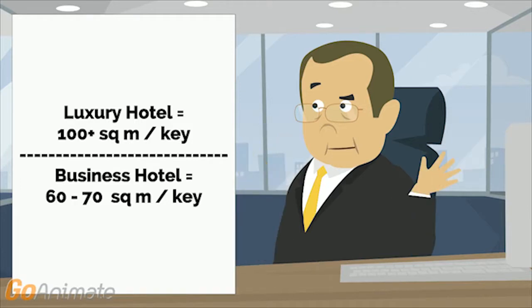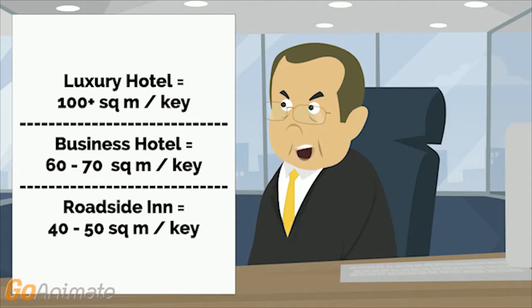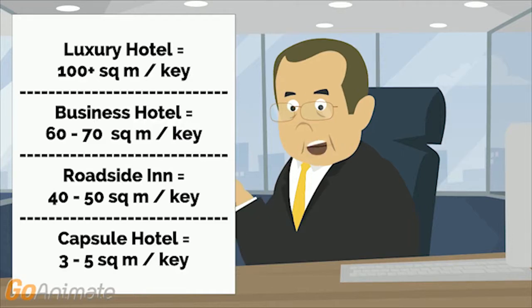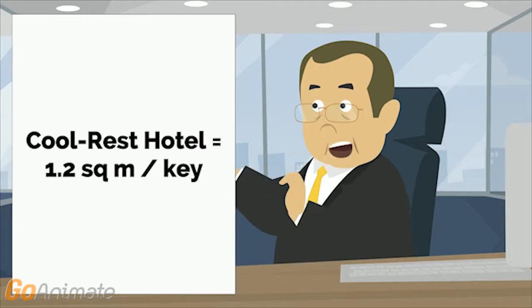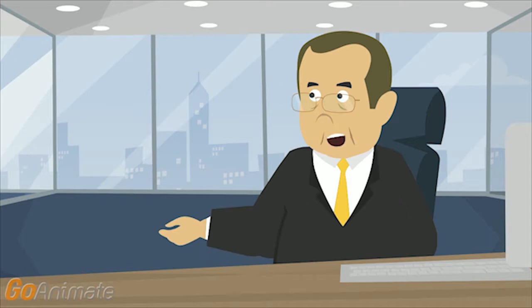But if you want to make a modest business hotel with limited services, then the total area requirement is of course less. And then there are the roadside inns and motels like this, which are even more compact and may have some limited amenities. And then even smaller, there are these capsule hotels which are super compact. But with our product and guest experience, we are able to reduce the overall space requirements to only 1.2 square meter per key, which is even smaller than the typical capsule hotel. So none of our competitors are able to match this. And now this is how it works.